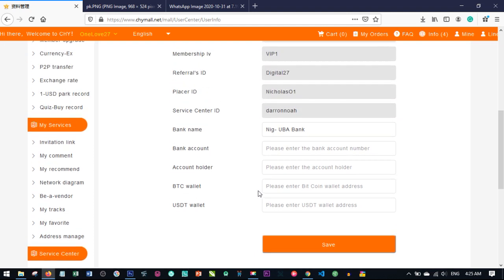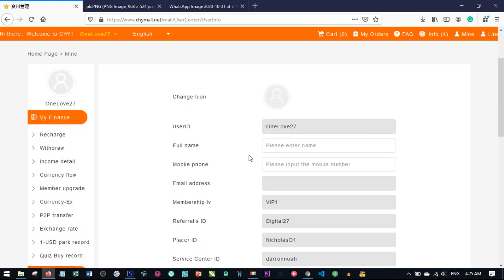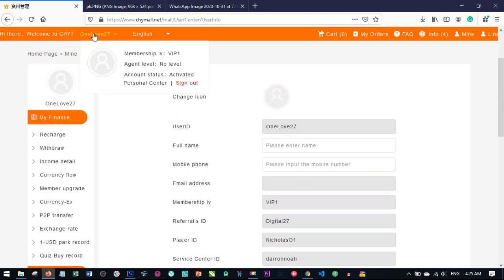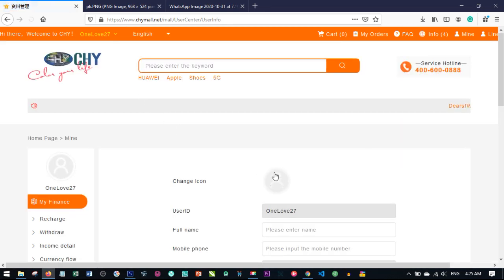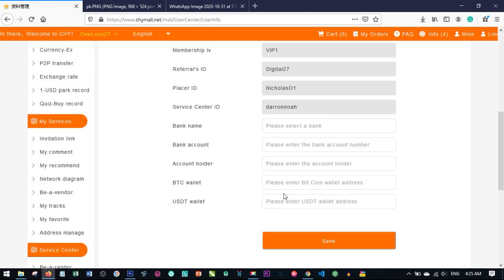Now, there are two ways when it comes to withdrawal, but I will address that when I get to the withdraw tab. So once you finish filling in every piece of information here, you go ahead and click on save. Once you click on save, your information will be saved. So next, when you come to the personal center, you will see your full name, your mobile number, and then your bank details here.